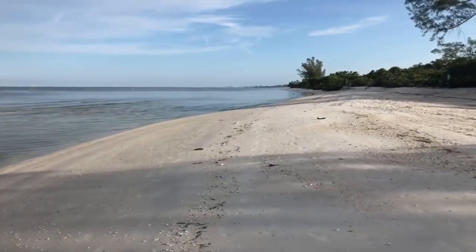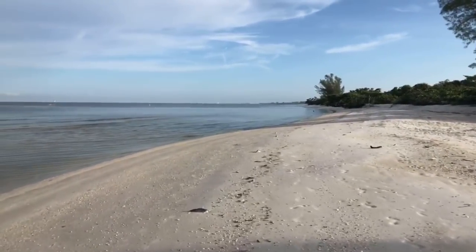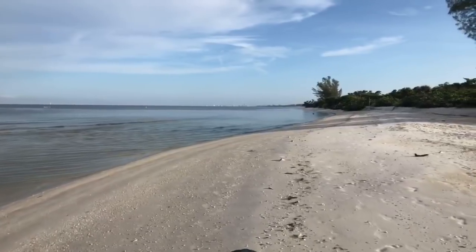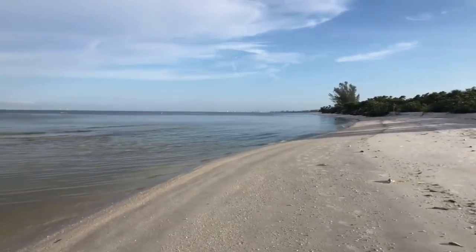Well, this is the north end of the park, crossing into Area 5 Beach. Five beaches here at Delnor-Wiggins Pass State Park, Five being the most northern, furthest from the front entrance.